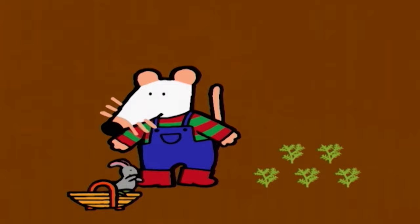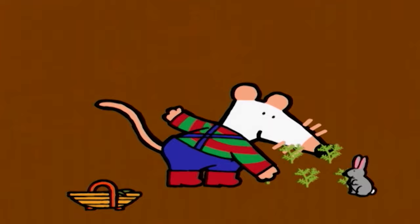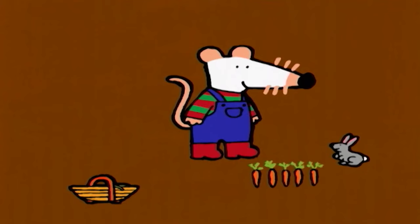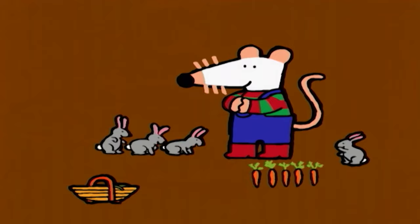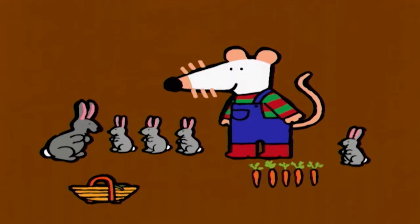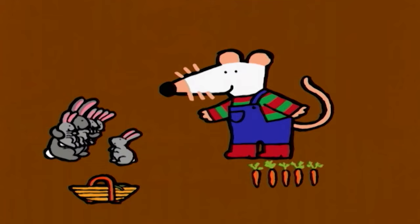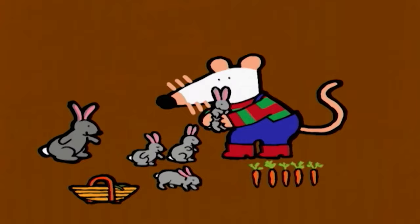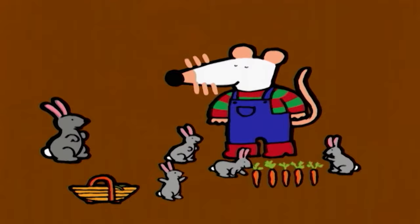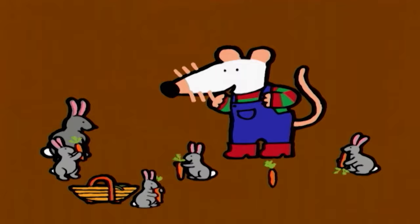What's little rabbit so excited about? Oh, they're carrots. One, two, three, four, five carrots. Are those your favorite, little rabbit? Five carrots and one, two, three, four, five rabbits. Five very excited rabbits. And five very delicious carrots.